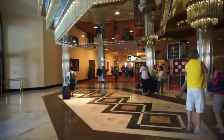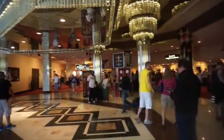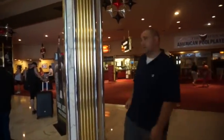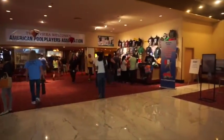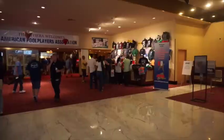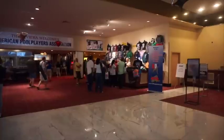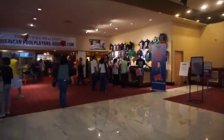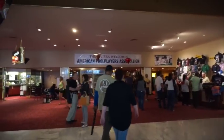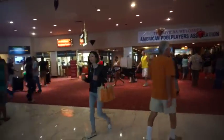This is the lobby area when you enter from the parking. And we have chandeliers. Hotel registration is really far more crowded than I had anticipated. Anyway, here we are, and I thought the lineup here was for Riviera t-shirts, but actually there's a pool players championship here, and they're all lined up for pool players shirts. They may buy a Riviera shirt also. Anyway, it's the American Pool Players Association, and they may be the last big group here at the Riviera.